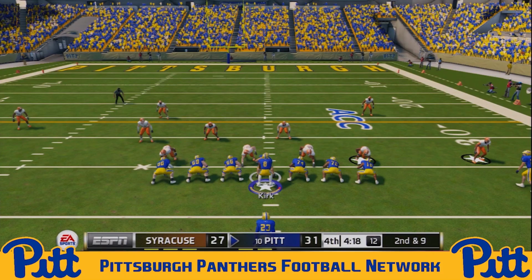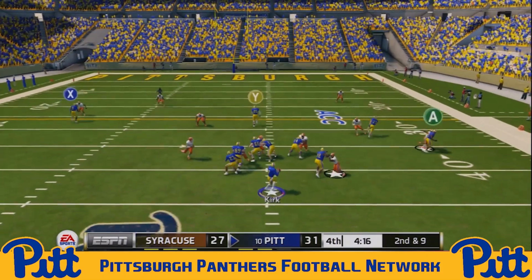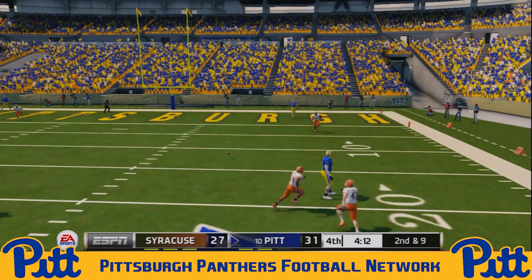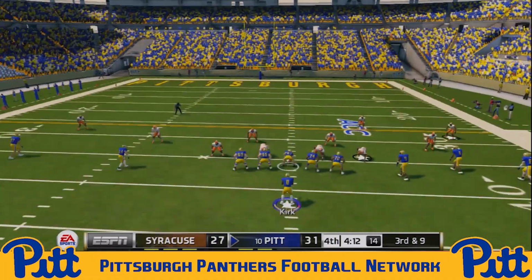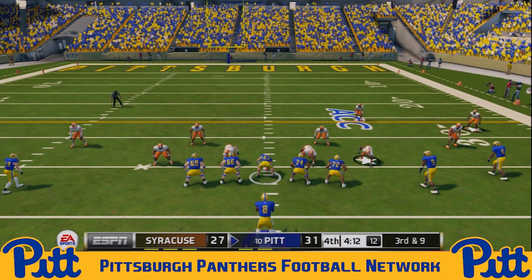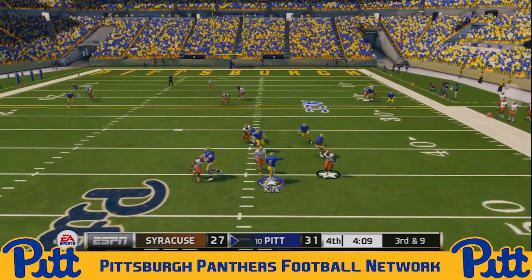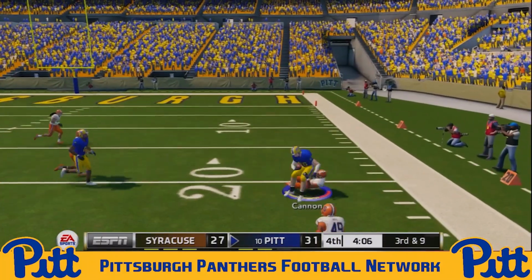Moves the sticks for the Panthers, keeps the drive rolling here and the clock moving as Pitt looks to kill some time and give Syracuse as little bit of an opportunity to come back as possible as Kirk misses a wide-open Caleb Cannon there, setting up 3rd and 9 now for the Panthers. 5 wide set. Syracuse rushes 4. Kirk looks underneath, nearly intercepted.